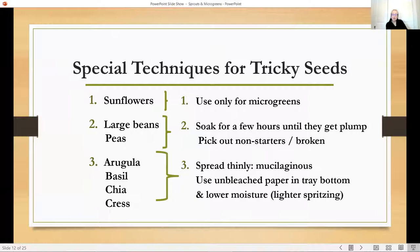And there's a group that we call mucilaginous: arugula, basil, chia, and cress. They produce a mucus around the seed itself, and that protects the seed. It's because their native area is a bit dry. They're used to getting one rain and then it gets dry.